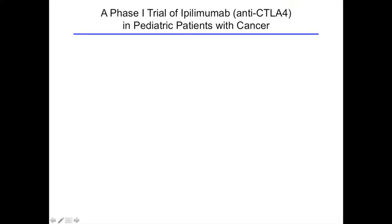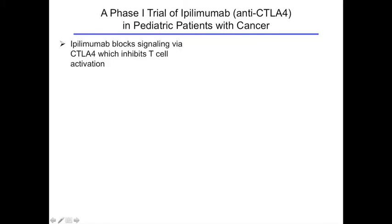Well, how might you do that? Let's say you wanted to do it. Well, one way is to give these checkpoint inhibitors. So this is the only trial of a checkpoint inhibitor done in kids so far, and this is the old checkpoint inhibitor, anti-CTLA-4. Basically, it blocks signaling via this molecule that is an inhibitor of T-cell activation, and when you block that signaling, you essentially turn the immune system on, make it more prone to autoimmunity. You sort of take the brakes off.